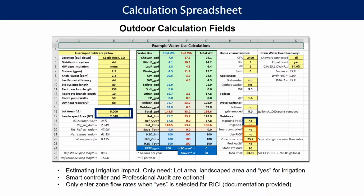So if you have a professional audit done of the irrigation system, you would get some additional points for that, and that's also an optional path as well.